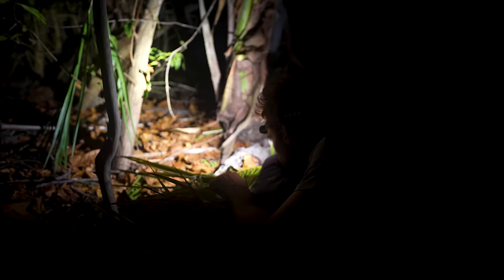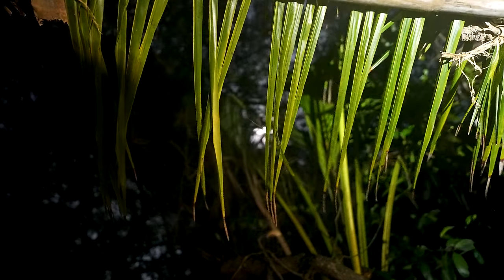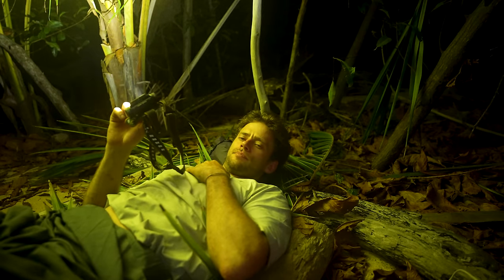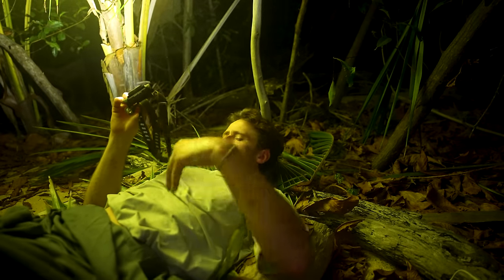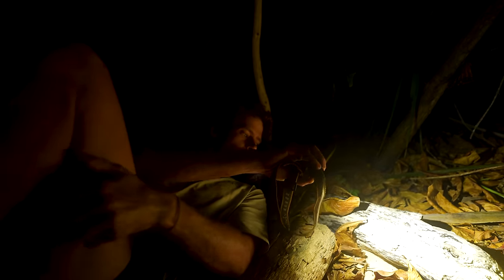Okay, buddy. I turn around and this guy is just looking up at me. Go away, please. All right. Oh, good morning. Sun's coming up, so I'm gonna get up too. Every time I get up, they scamper away, but they're burrowing around the edges of the bed here.